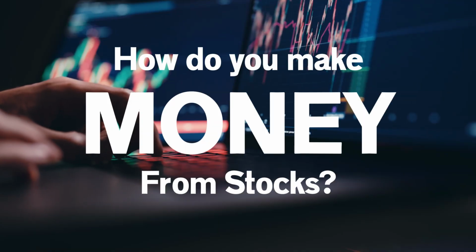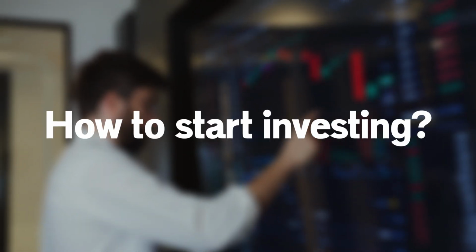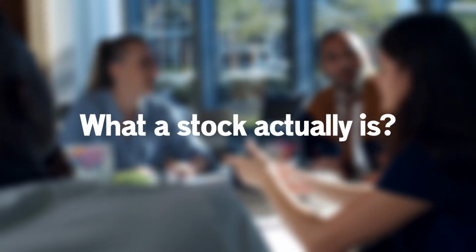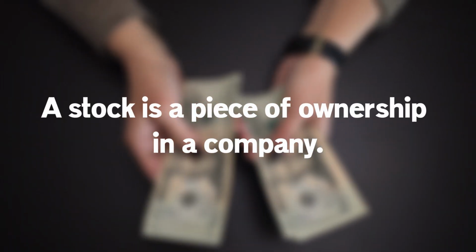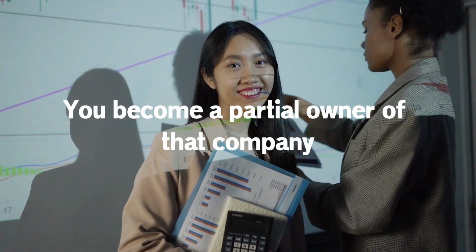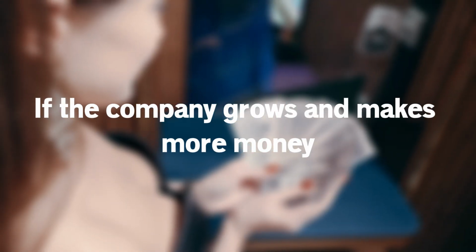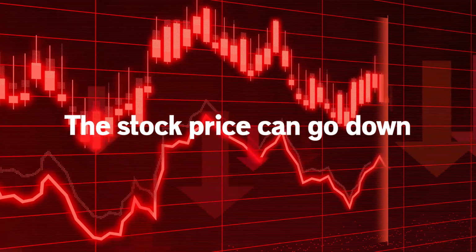How do you make money from stocks? But before we dive into how to start investing, let's first understand what a stock actually is. At its core, a stock is a piece of ownership in a company. When you buy a stock, you become a partial owner of that company. If the company grows and makes more money, your stock becomes more valuable. However, if the company struggles, the stock price can go down.